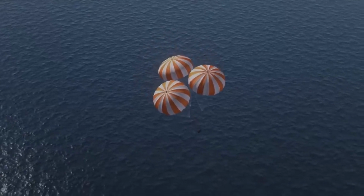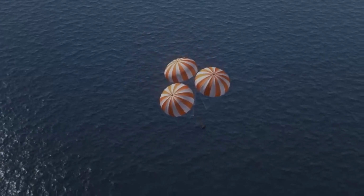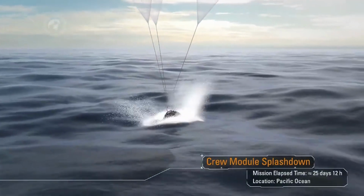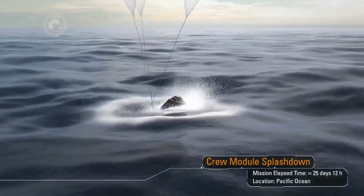After 25.5 days and a total distance traveled exceeding 1.3 million miles, a precision landing within eyesight of the recovery ship.